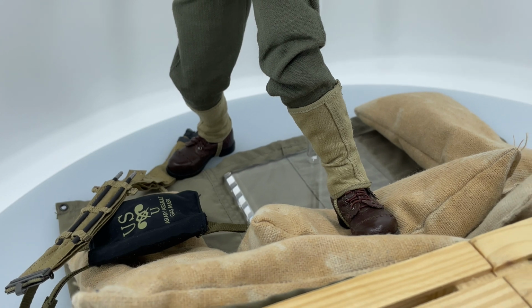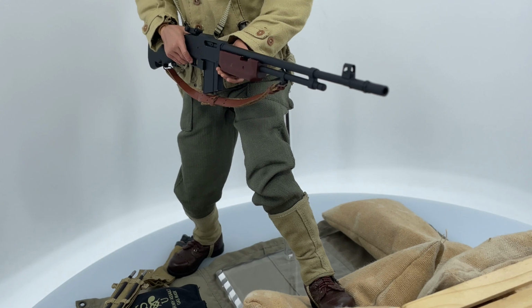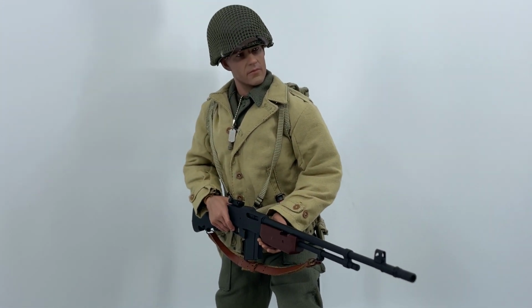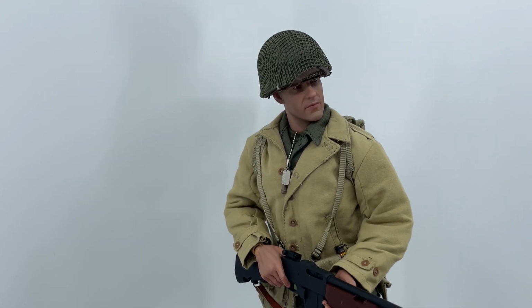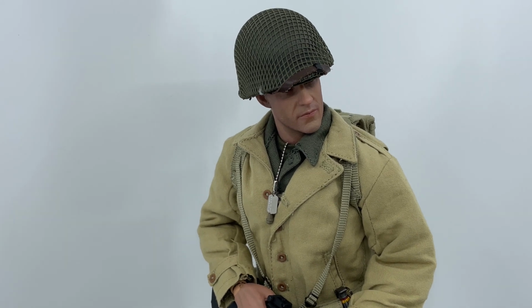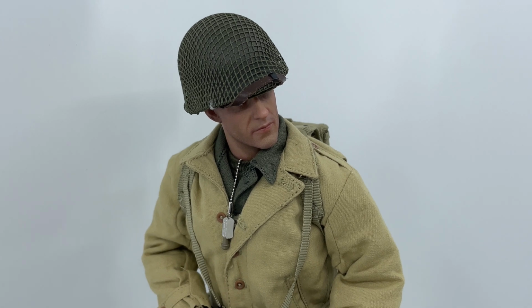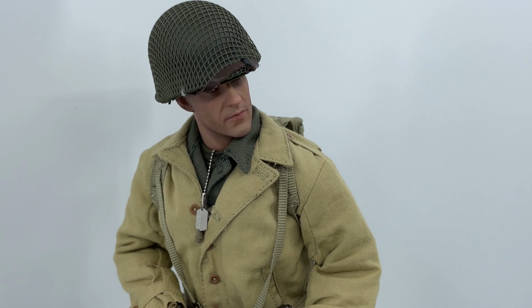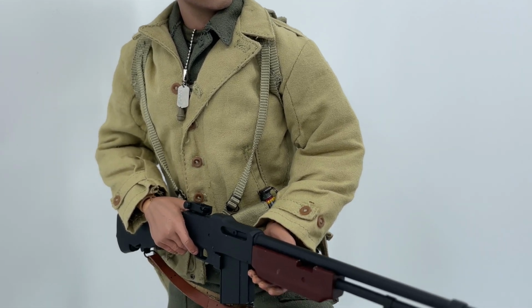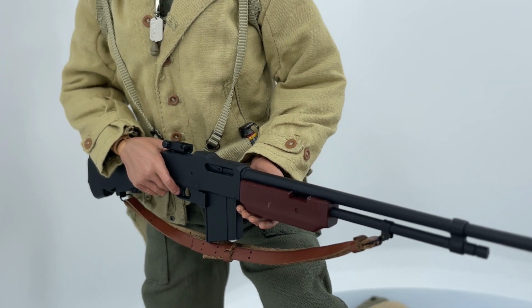The leather boots are such a beautiful touch, eh? Yeah, if I wasn't such a Batman fan, I could quite easily see me going ballistic, excuse the word, with army figures, especially of this quality. They really are, honestly, magnificent pieces. I mean, look at that weapon, eh? It's like real, you know?